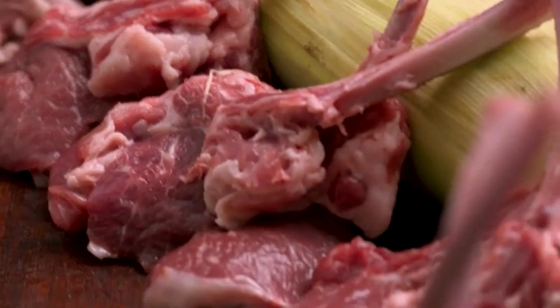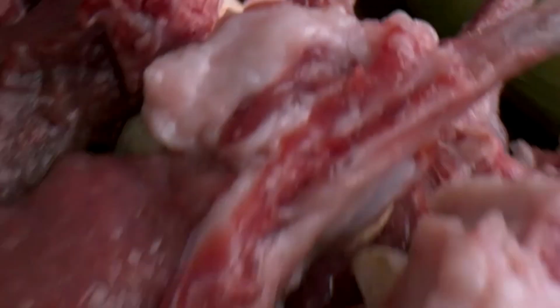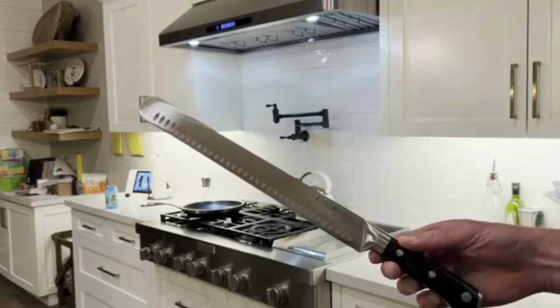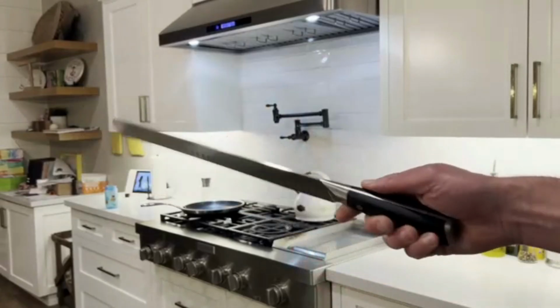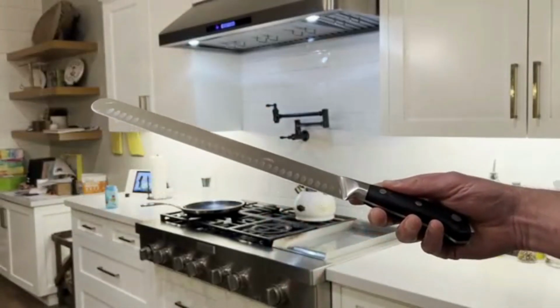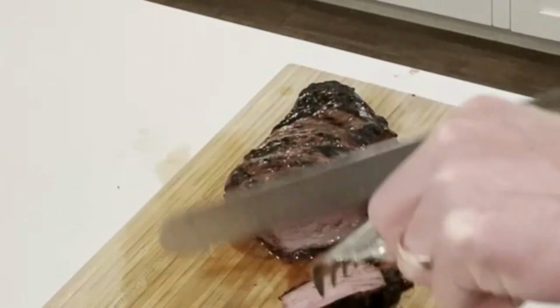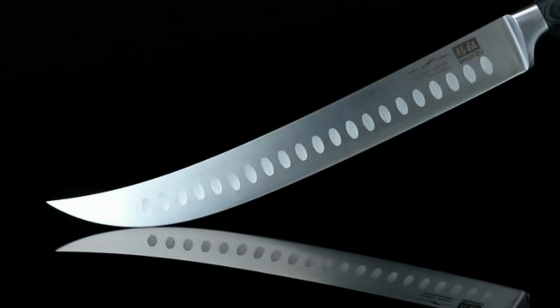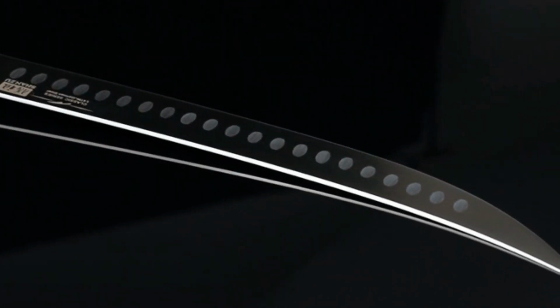Luxury pakkawood handle that is triple riveted for a sure grip and absolute stability that ensures comfort and maneuverability. Laminated and polished for a sanitary build, perfect for busy kitchens. Premium German steel, precisely forged of high-carbon German steel, engineered to perfection at 56 plus Rockwell hardness for long-lasting performance, rust and stain resistant. Lifetime warranty.